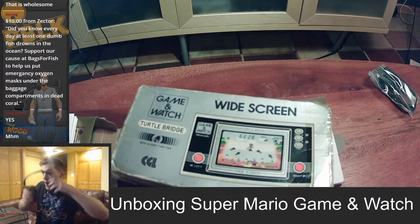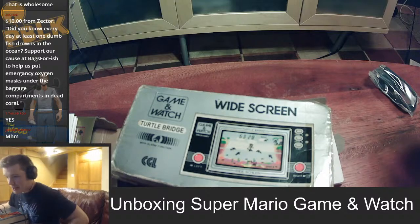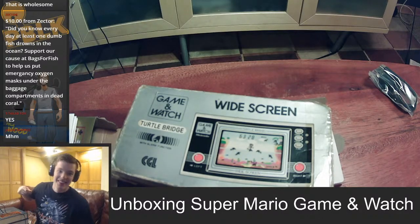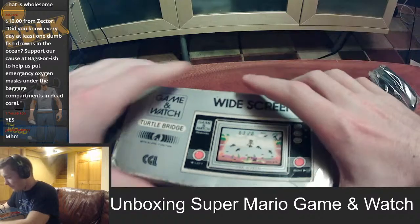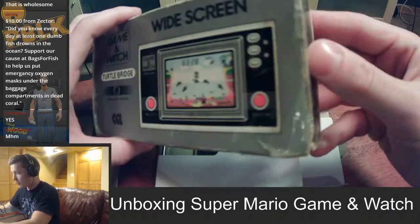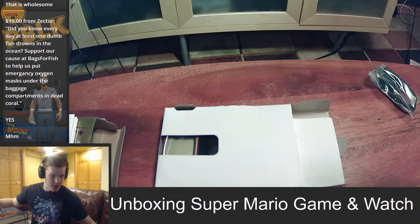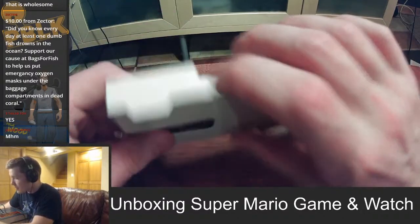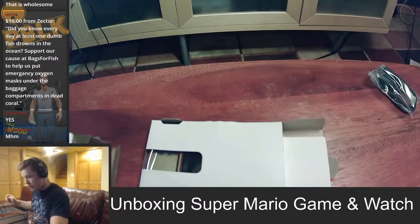Small turtle house. Thank you so much, Zector, for the $10. You paid for 1/5 of this Game & Watch system. Minus tax. So this is Turtle Bridge. We'll get to the manual here in just a second. It's not quite as close to Octopus to this thing. So let me show you guys.